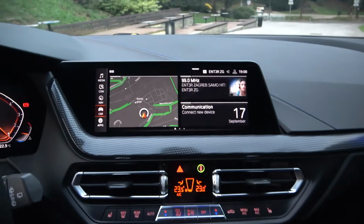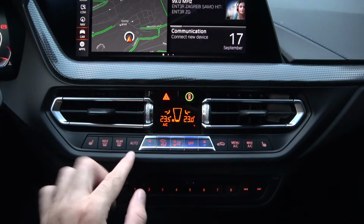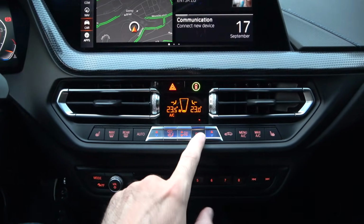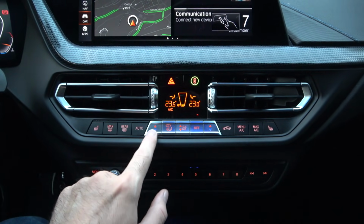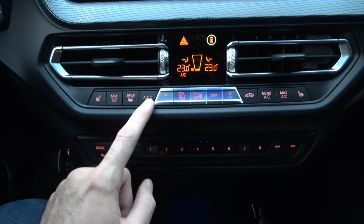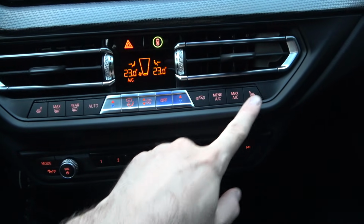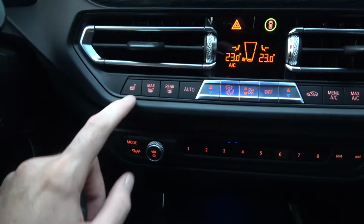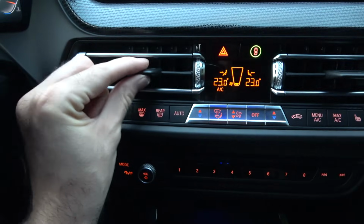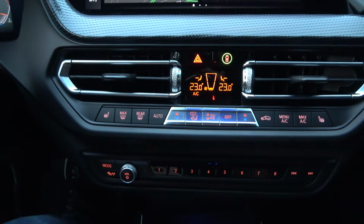Now let's focus on the main design here of the interior. First of all, I need to compliment these buttons for the AC. Always nice to see those. You can turn it off, turn it on, change the temperature up and down. Then you have the automatic, of course, AC, rear blower, max blow, and stuff like that. This car also has the heated seats, which you can turn on here. Then air vents can be adjustable like this, and then this is the amount of air you want to blow.